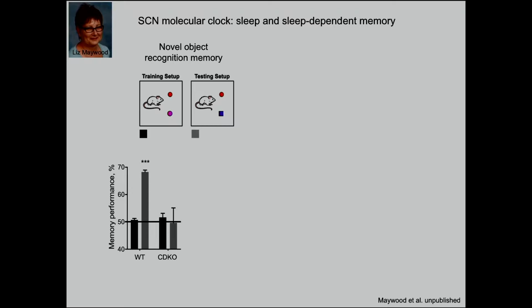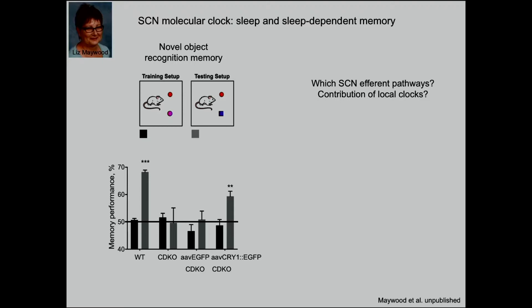This is a cry double knockout. This is interesting in and of itself. A cry-deficient animal just can't learn this test. If you have a cry-deficient animal and just put in a control AAV vector, that has no effect. But if you put in the AAV vector into the SCN alone with the cry1 EGFP, you see that restores behavioral function. So this opens out lots of possibilities.